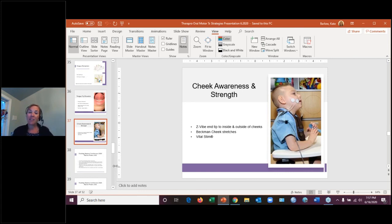For cheek awareness and strength, we talked about the buccinators earlier and how important they are for building up that positive pressure for chewing and keeping the food on the teeth, narrowing that cavity. So how are we working on cheek strength? Are you doing resistance inside with maybe the Z-Vibe or your finger? You're trying to get resistance to those muscles. You're doing the Beckman stretches, or you're doing NMES.